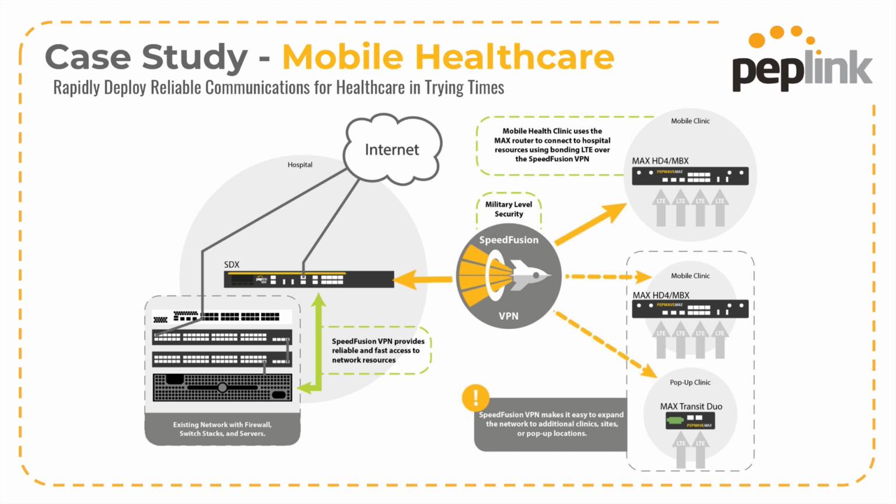of SpeedFusion's VPN. So this makes it super easy to scale up new sites. You don't have to go and retool the whole network. You can add more and more sites as the demands are needed.